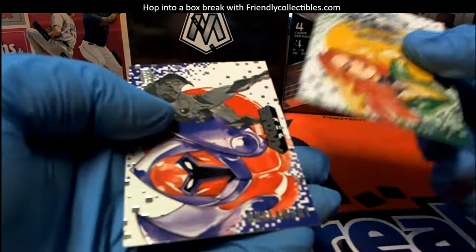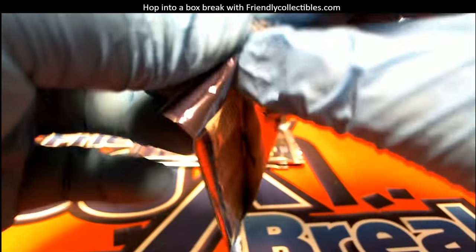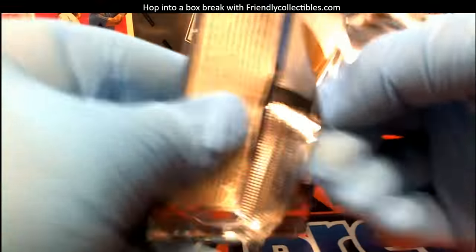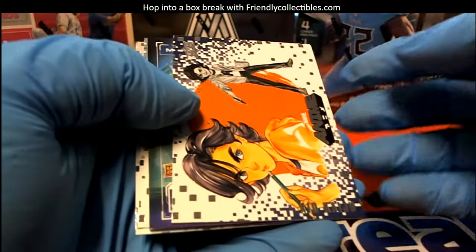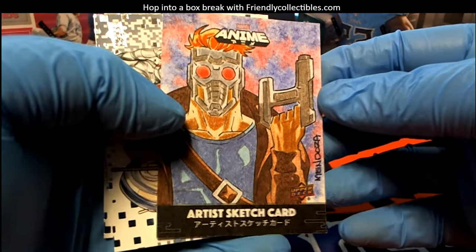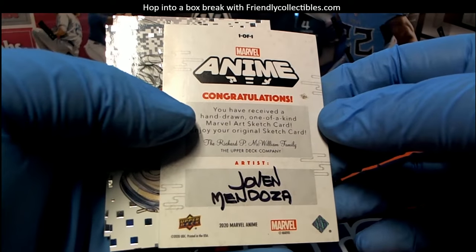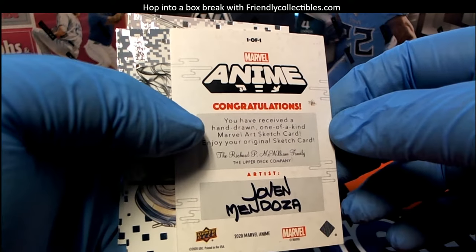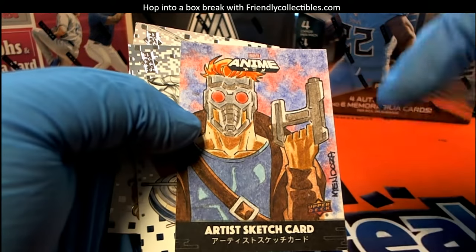Very good. All right, Luke, you got a few more. There's anime Captain America. Oh, we got a sketch. Nice. Artist sketch card, geez. Signed by Javin Mendoza. Nice one. Hand drawn sketch. That's the artist. Very nice. Mendoza.